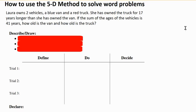In this video, we're going to talk about how to use the 5D method to solve word problems. So let's start by reading out our problem. Laura owns two vehicles, a blue van and a red truck, and she has owned the truck for 17 years longer than she has owned the van. If the sum of the ages of the vehicles is 41 years, how old is the van and how old is the truck?